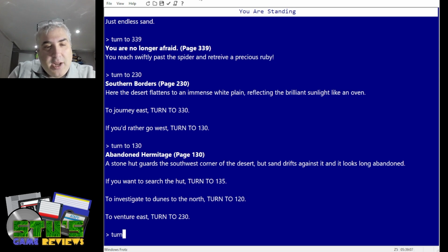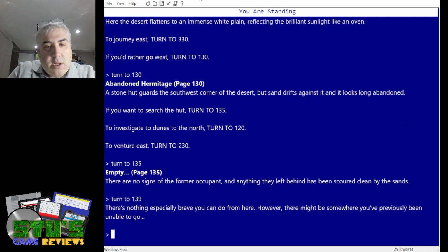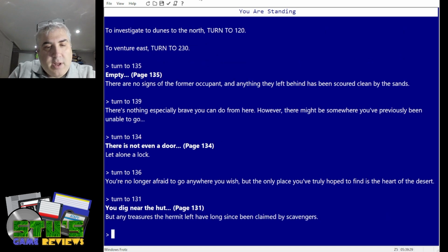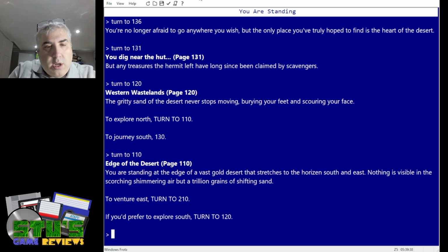Okay, so let's search the hut. Turn to 135. No signs of the former occupant. Can I dig here? No. How did I dig? Oh, it was 1, right? +1. Turn to 136. The math thing is a little bit off. Alright, let's investigate dunes to the north. Turn to 110. So this is where I started, edge of the desert.